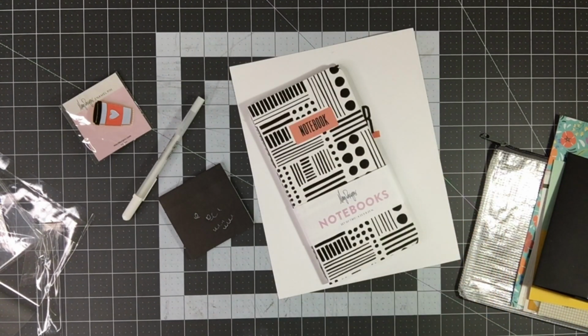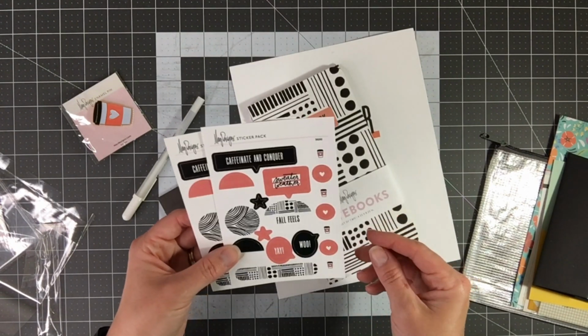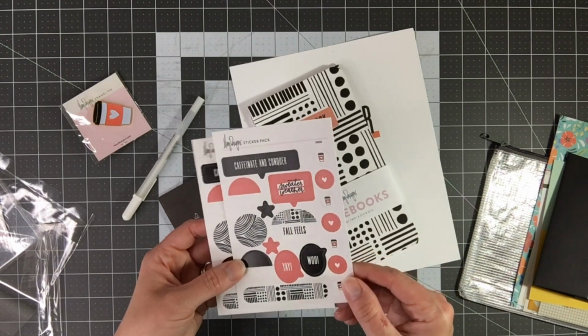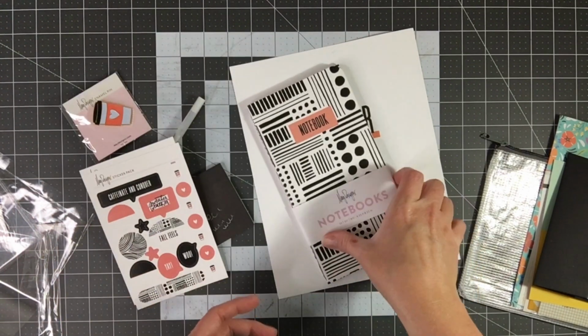I've got some stickers again in a white glassine vellum kind of bag. 2 sheets of stickers. It says Caffeinate and Conquer, Sweater Weather, a couple different stickers with hearts as well as that little coffee cup, some circles, speech bubbles, and kind of like an oblong label there.